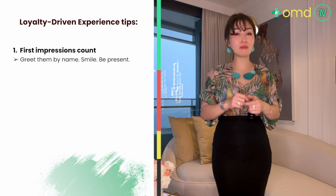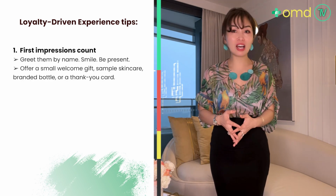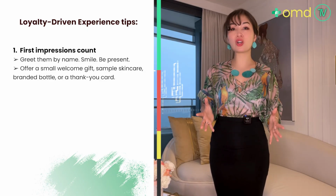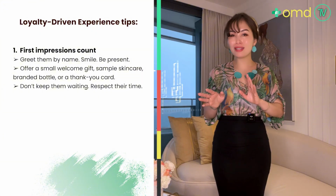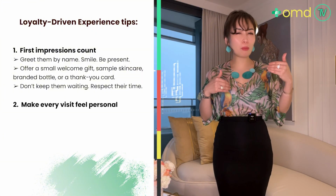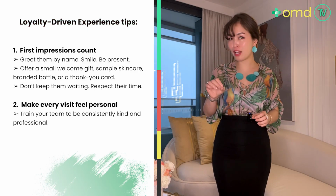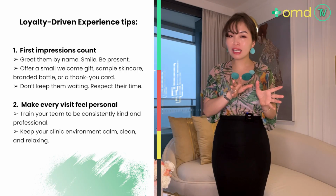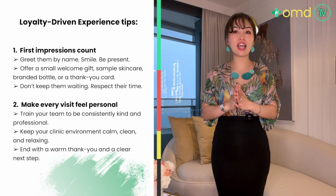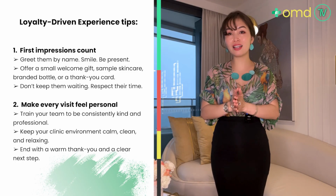Greet them by name, smile, be present, offer a small welcome gift, sample skincare or branded bottle or thank you card. Don't keep them waiting, respect their time. Make every visit feel personal. Train your team to be consistently kind and professional. Keep your clinic environment calm, clean, and relaxing, and end with a warm thank you and a clear next step.